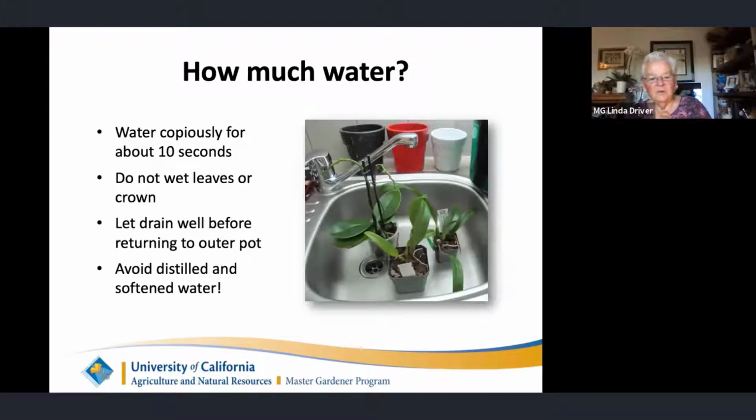Okay. Copiously. Isn't that a wonderful word? A whole lot. Don't wet the leaves or the crown. Sometimes I stick them in a bucket and let the water really get inside. Depends on what kind of potting media it is. And sometimes I probably let mine sit too long.